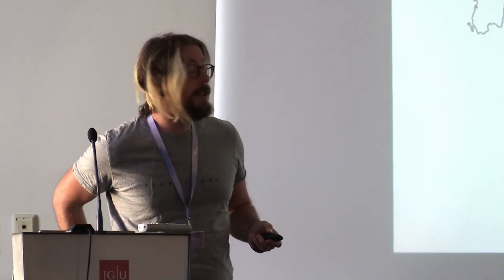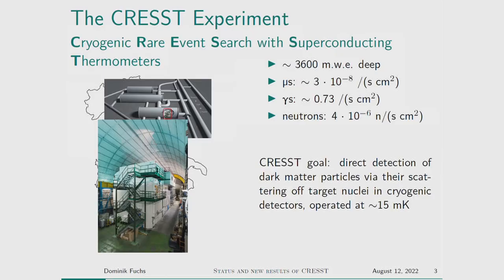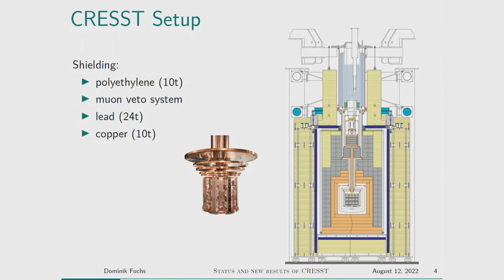The location is in the underground laboratory in Gran Sasso, so we have a nice shielding from cosmic radiation. Here's a picture from outside. And here in this container, we have our setup. So we have several additional layers of shielding. There's polyethylene, and then here we have an active muon veto, 2 panels, a layer of lead, another layer of copper, and then not shown here inside is another layer of polyethylene.